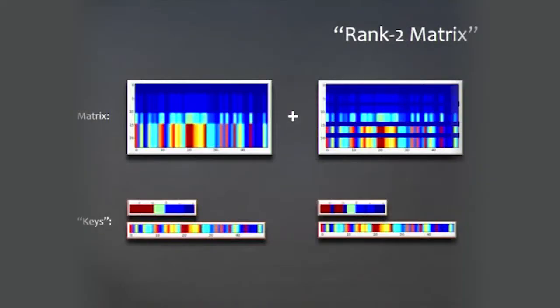And it's also trivial to extend this concept to a higher rank matrix. So if I add a rank 1 matrix to another rank 1 matrix, we'll get a rank 2 matrix, and each of these matrices you see here have their own generating keys.